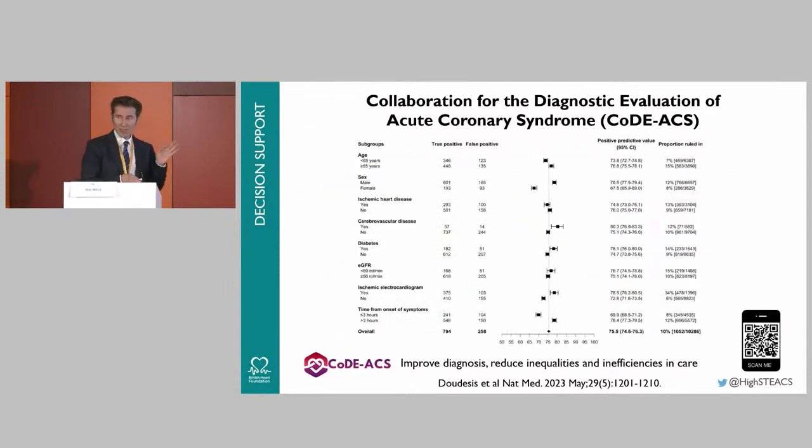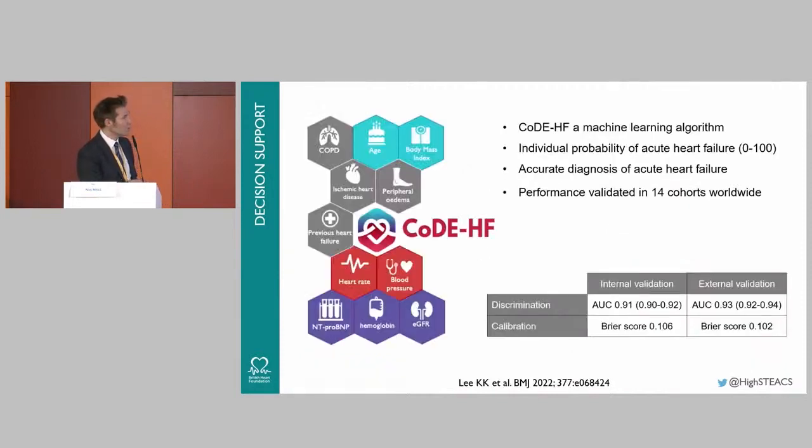The one bit of data that Jasper did not show was the performance by subgroups. So I think by incorporating other features that we know are important and influence pretest probability and also influence troponin concentration, we can make the performance much more consistent, which I think is good for equality of care, which is another topic we've touched on today. But it might also help us with a different challenge.